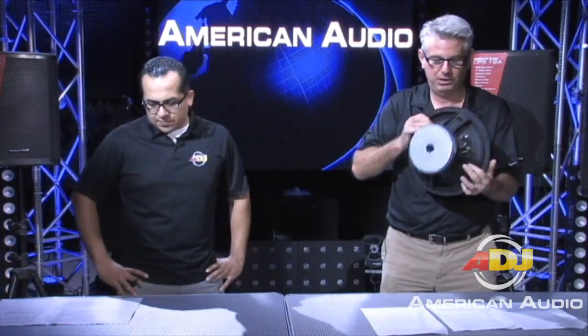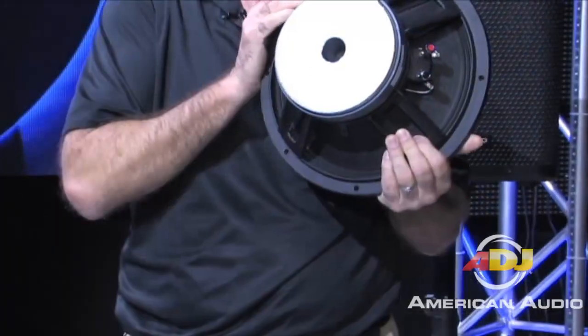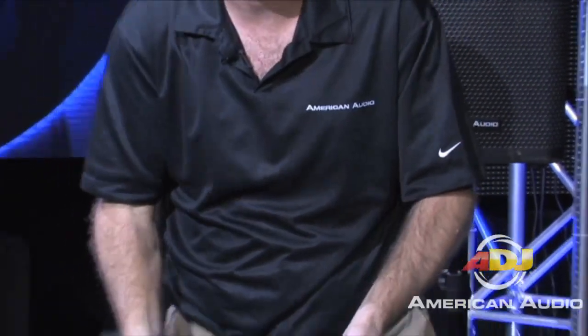For what we're going to do today, we're going to focus on the 12-inch. So this is the woofer from the 12-inch. This is called the spider. It's got a cast spider on it. The 12s and the 15 have cast spiders. The 8 and the 10s have stamped.